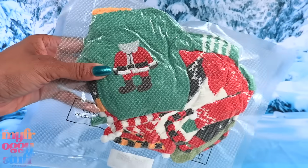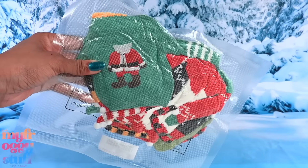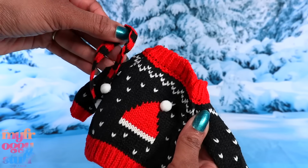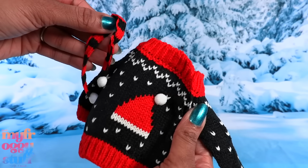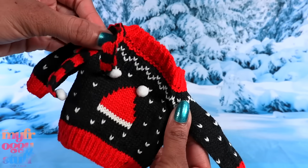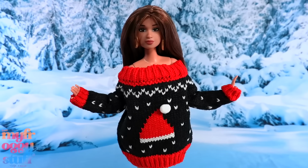I got these on Amazon for $13.99. It is a 12-piece set. These are Elf on the Shelf sweaters. We get 6 sweaters with matching scarves, so each set is about $2.33. But these sweaters seem pretty wide at the collar.